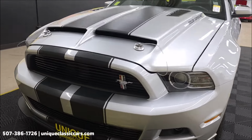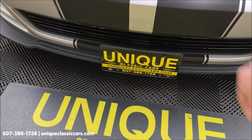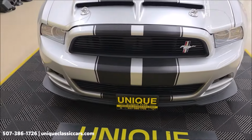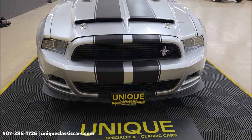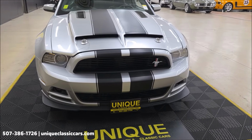And just so you know, I have it in the still pictures also. This license plate bracket, that is not screwed to anything as far as the front fascia, the chin spoiler, anything like that. It'll actually flip down and slide underneath. You'll be able to see it in the underside pictures.